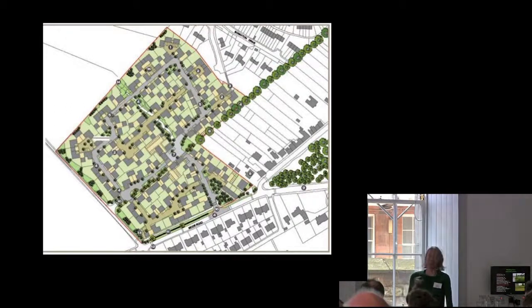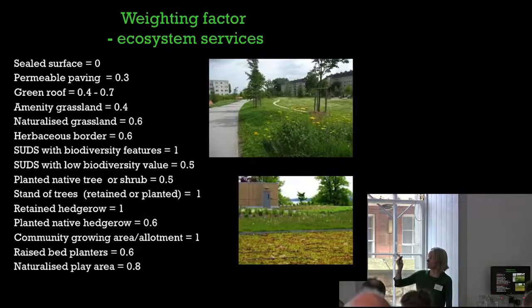But what we need to do is test it in master plans. Actually, when I talk to planners about this, they say, well, why is permeable paving 0.3 and meadow grasslands 0.4, and how do you get each of those figures? And it's difficult to quantify. You can justify them in terms of, well, this is delivering this type of ecosystem service, this is only delivering one, or a sealed surface isn't delivering any.